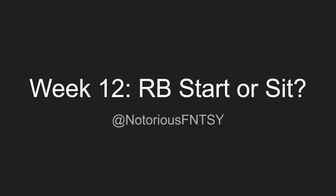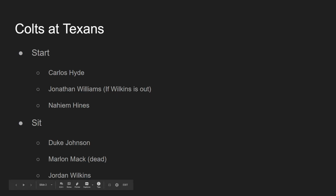Let's get right into this Week 12 running back start or sit decisions. The first game here is the Thursday night football matchup between the Colts at the Houston Texans. I'm going to be starting a few running backs in this matchup, but it gets a bit dicey here.